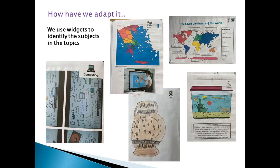So we're in our 3rd year of doing dimensions now. Obviously last year was a bit of a nightmare with COVID, but we've got 3 sets of 4 dimensions topic books now, and each year it's getting better and better. But I just wanted to show you that's one of the ways that we've adapted with the widgets.